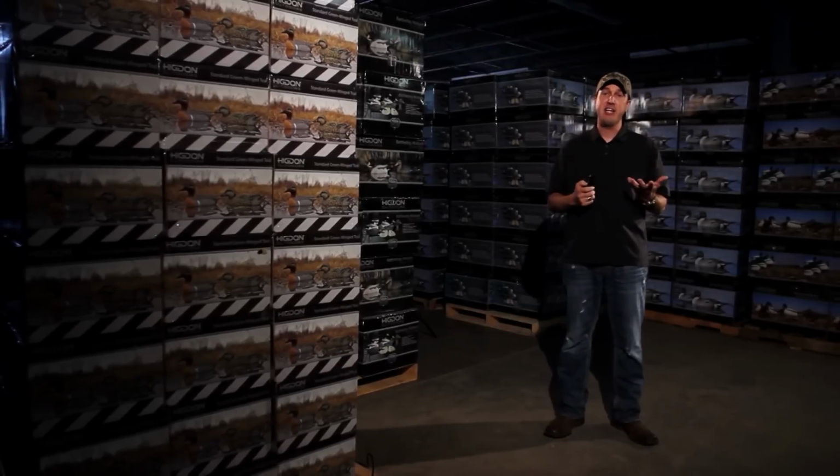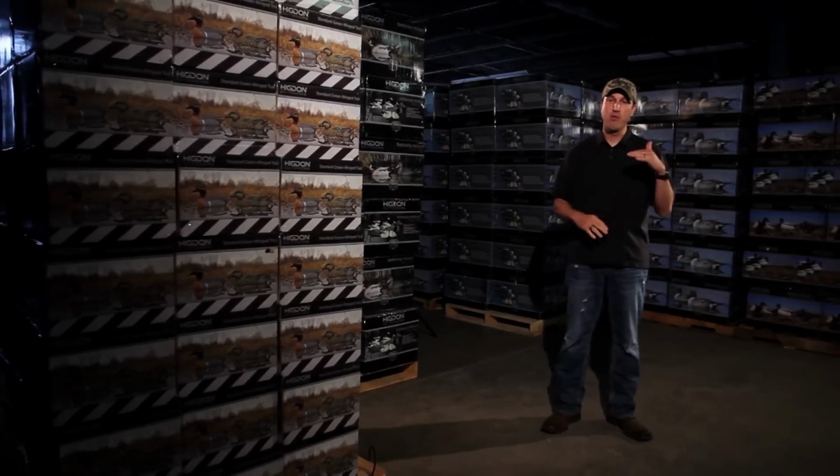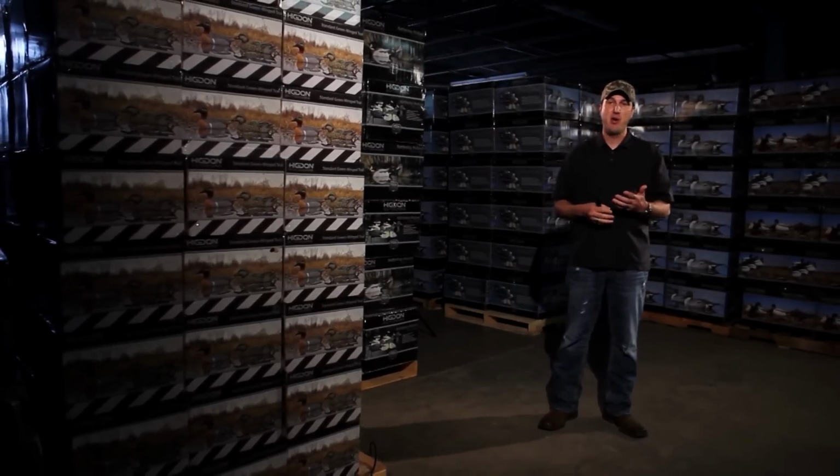Now, the reason I didn't get aggressive on the feed call, number one, is that if you're in deep water, water that is over 2 feet deep, it's not a feeding scenario. Most of those ducks are not feeding at that water depth.